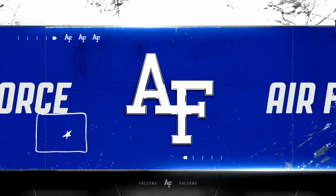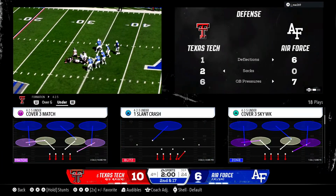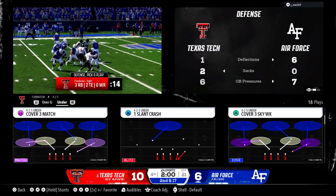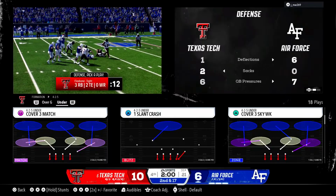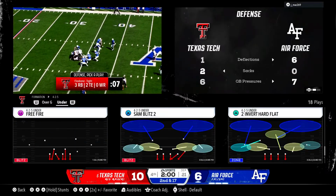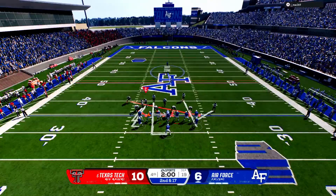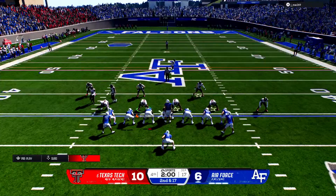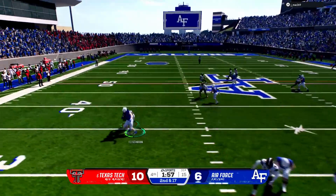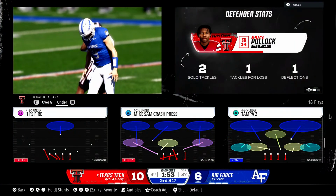Clock stops. We have reached the 2-minute timeout, and the offense is looking for a play to close this deal out. The Falcons trying to find their way forward after the big loss on the last play. They'll go to work in the air on second down. Fires to the big fella. And this one will be stopped for no gain.